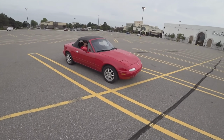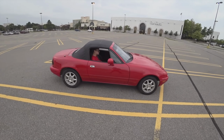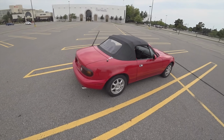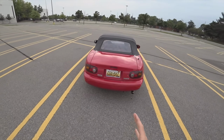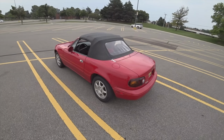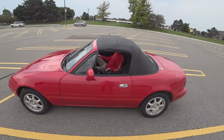Hey, good morning, guys. It is a beautiful cloudy morning here in Michigan, and someone offered to let me drive their Miata. And if you know me, I will never turn down the opportunity to drive a Miata. This is a 1996 NA8 Miata. It has 133 horsepower, and it's Chris's car.